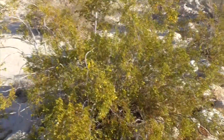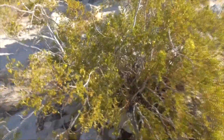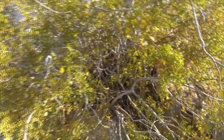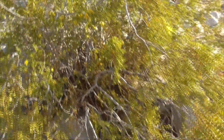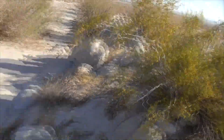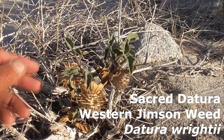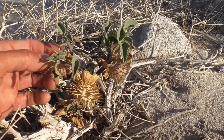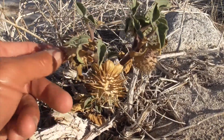Wow. This guy is the medicine cabinet for the Native Americans. It says between the little teas you can make out of the leaves and the bark, little crunchy, mushy solutions, you can cure almost anything that penicillin will cure today. Look at that. This guy here, he's a sacred datura, or western Jimson weed. Wow, grows out here. It's also called a hoary thorn apple.